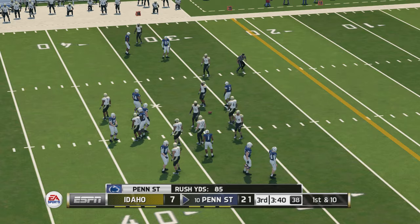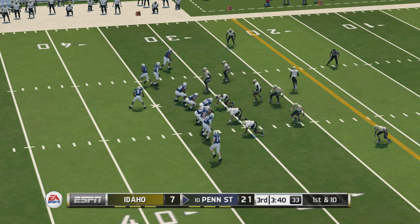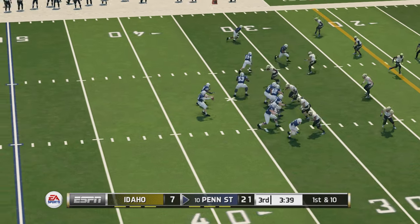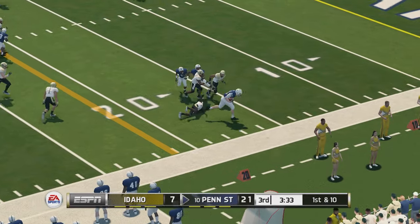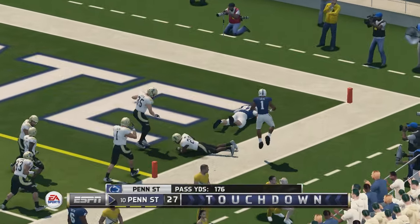Nice game for the halfback. That time they kept it on the ground with the counterplay. The blocking was great up front, and the tailback was able to get into the open field and do some special things. Got a man. Watch out here. Shows some moves, and he's in.